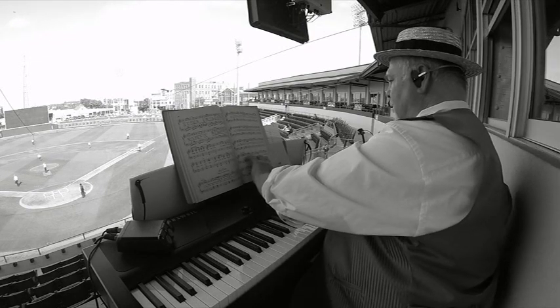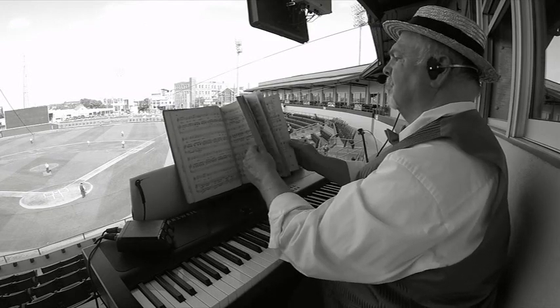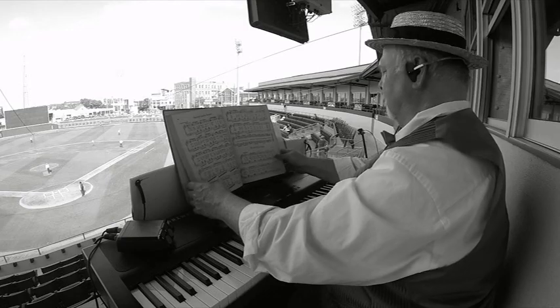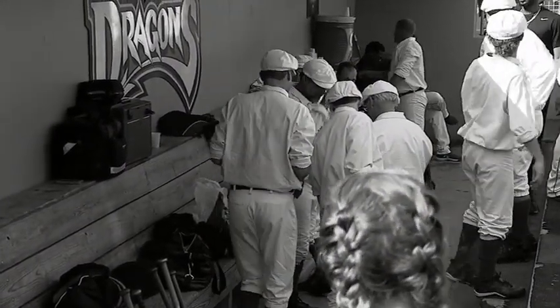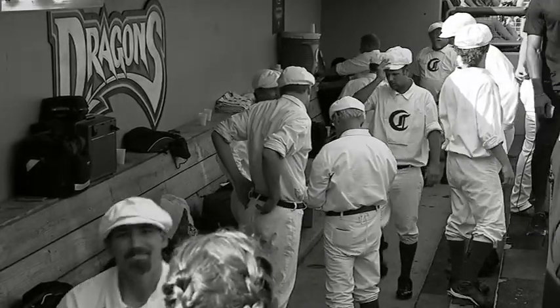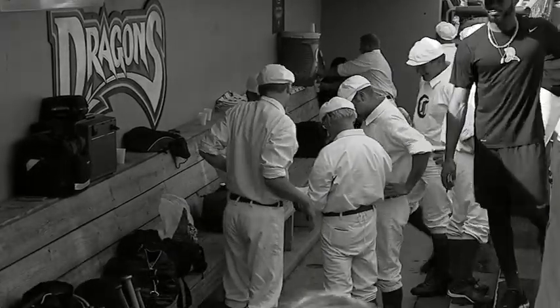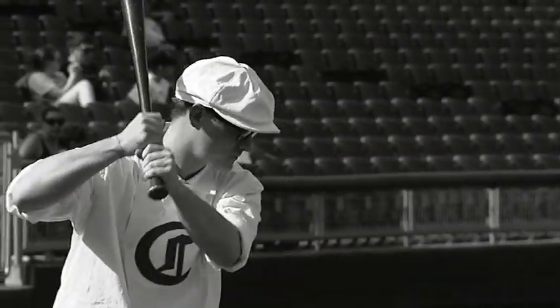Ladies and gentlemen, if you are just making your way into the ballpark today, we'd like to welcome you to the Vintage Baseball Classic at Fifth Third Field, featuring the Cincinnati Red Stockings versus the Eastwood Iron Horses. Today's game is a step back in time to how the game of baseball used to be played at its start back in the 1800s.